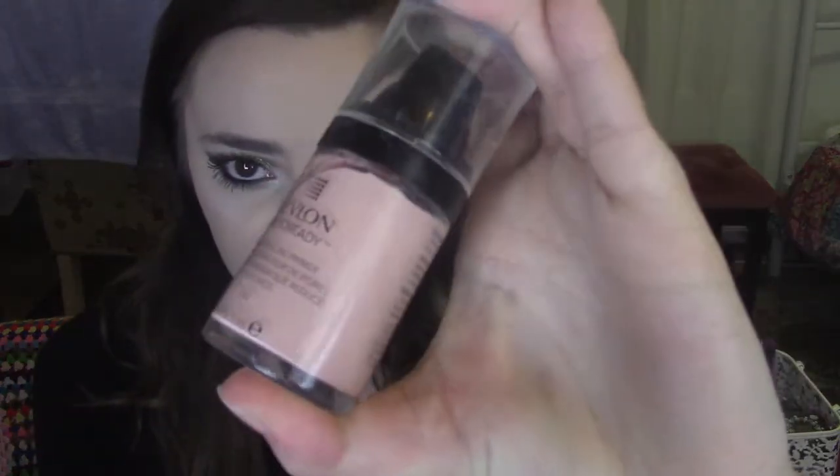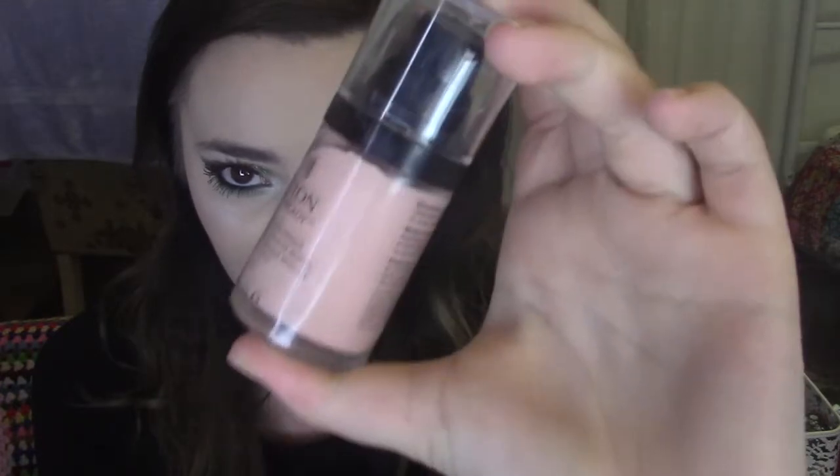So the thing that I've ranked at number 14 is the Revlon Photo Ready Pore Reducing Primer, which is this one here, and it's a little bit unfair of me to put this so low because it's not really a bad product or anything.